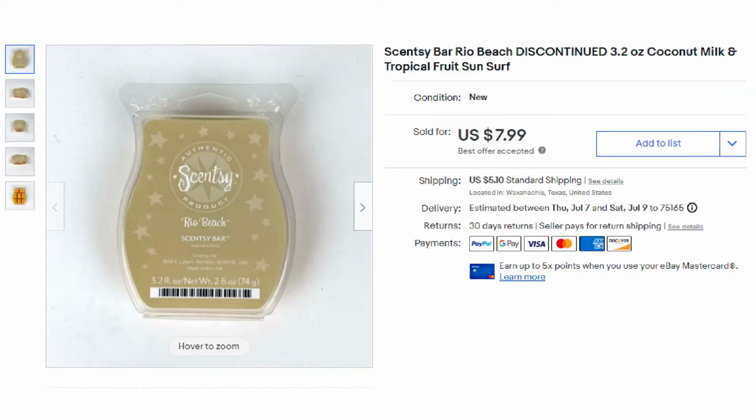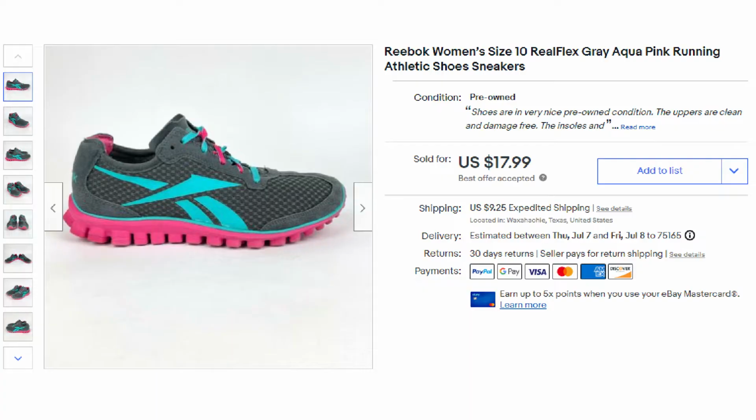Next item, further proof that Scentsy does continue to sell. This is a discontinued scent. It's the Rio Beach 3.2 ounce coconut milk and tropical fruit scent. Sold that for $7.99 plus shipping. Next, we had a pair of Reebok size 10 women's Real Flex gray, aqua, and pink running shoes. Ended up selling these for $17.99 plus shipping.